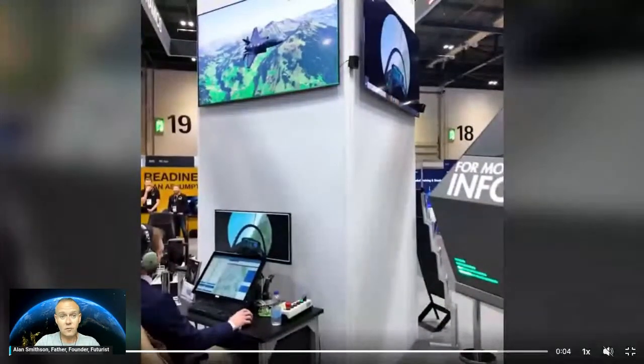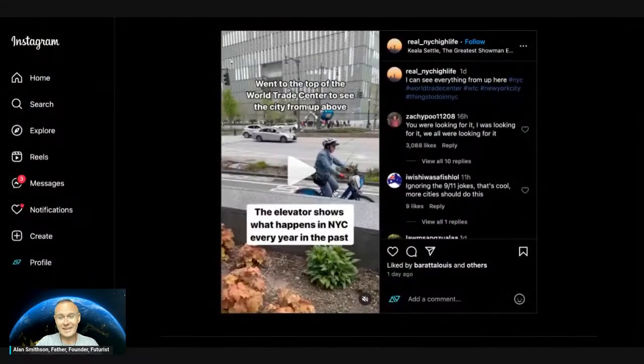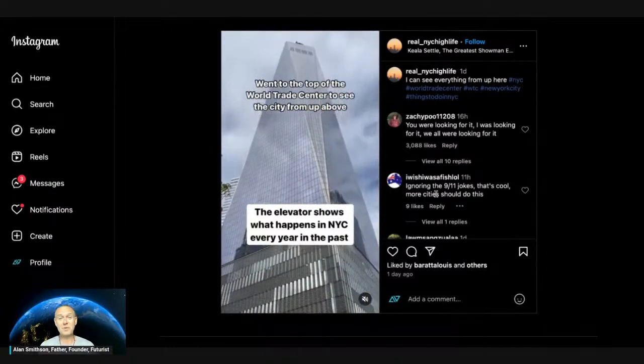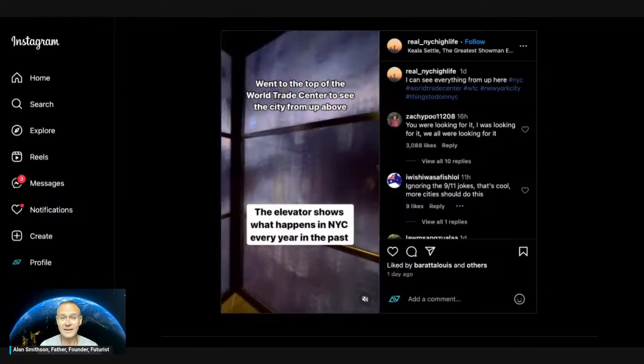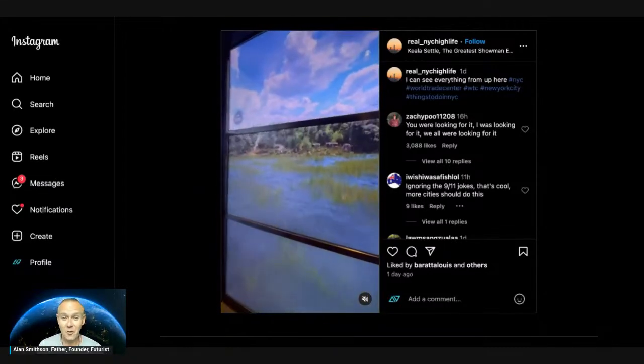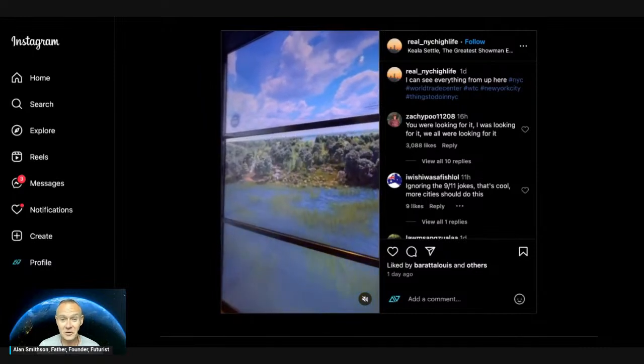All right, over to this, which is really neat. This is an elevator that shows what happened in New York every year in the past. Basically, it's going up to the World Trade Center, to the very top, and you can check it out. Look at this. You're going up this big, big tower, but in the elevator, you're going up from the ground and then the grass. And then over time, you can see how New York was built up.